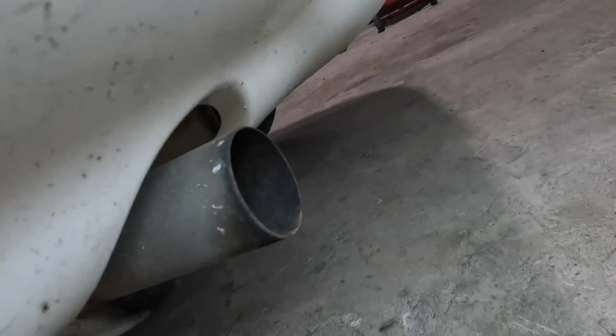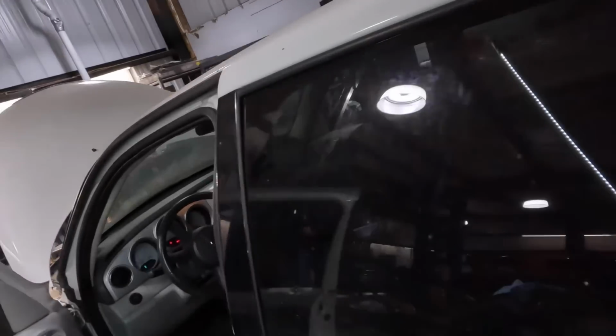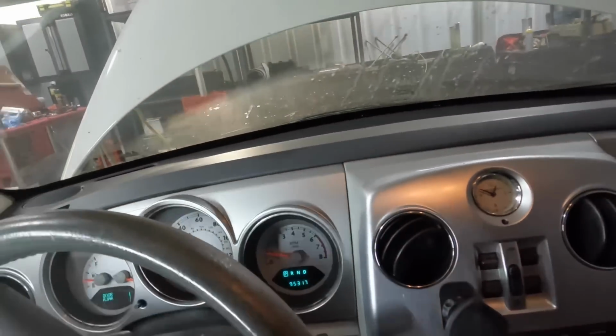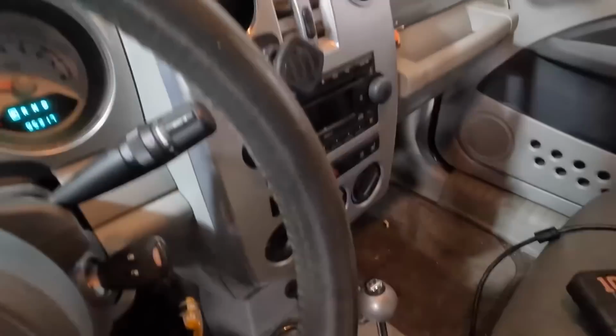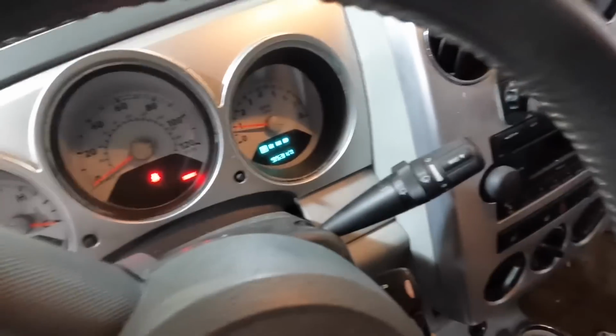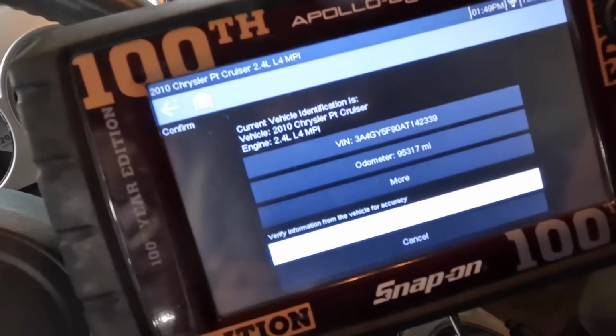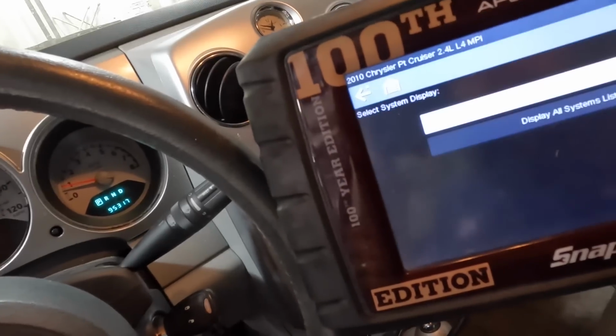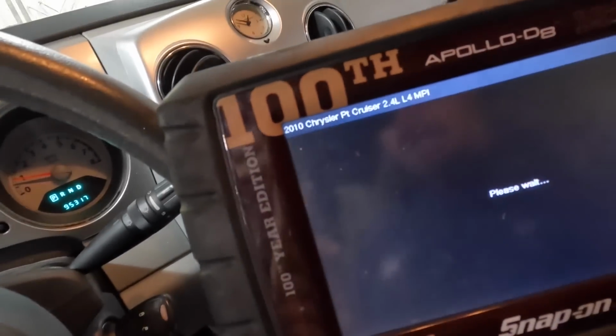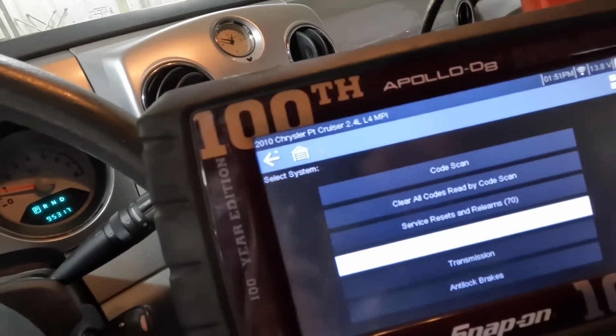First start in months. A little bit of smoke at the tailpipe, but that should clear up. Like I said, it's a newish cylinder head, or a remanufactured cylinder head rather. Let's see, we've got a brake warning indicator that's illuminated. That's no problem. Let's just turn off our parking brake, see if that goes away. Cool beans, we're good.